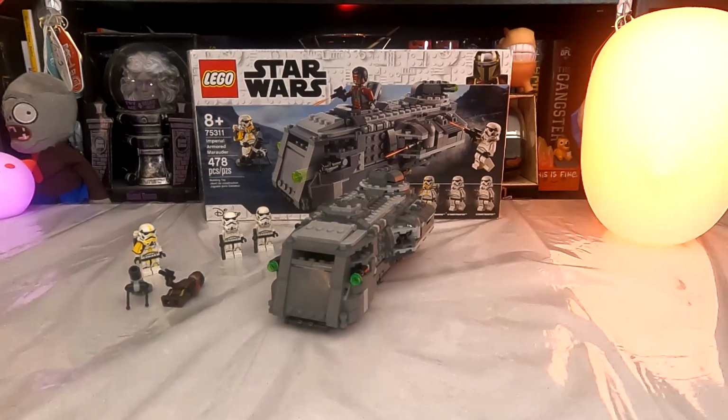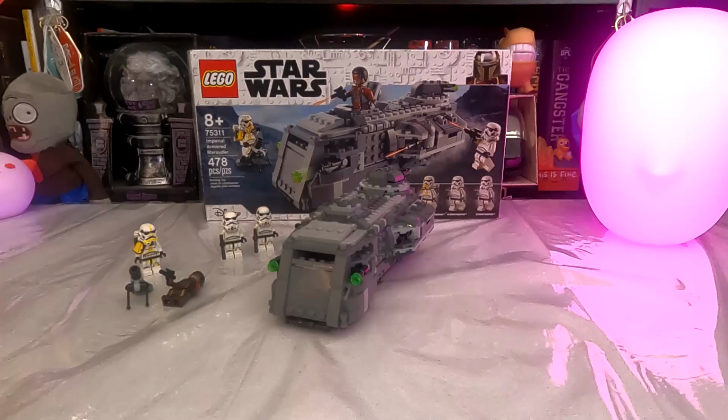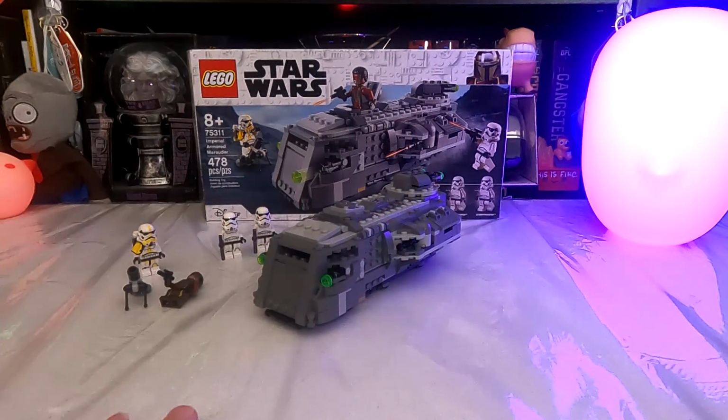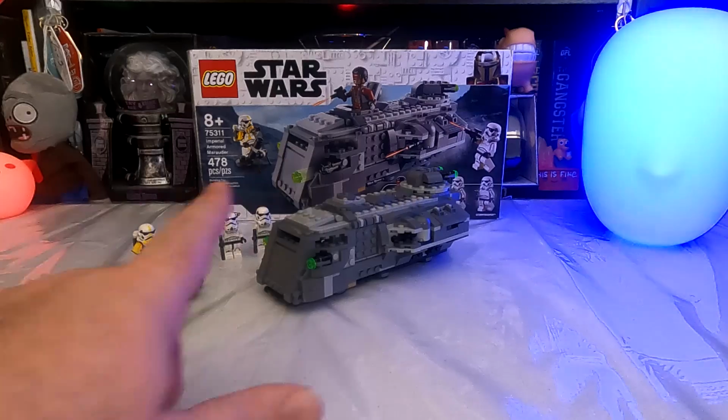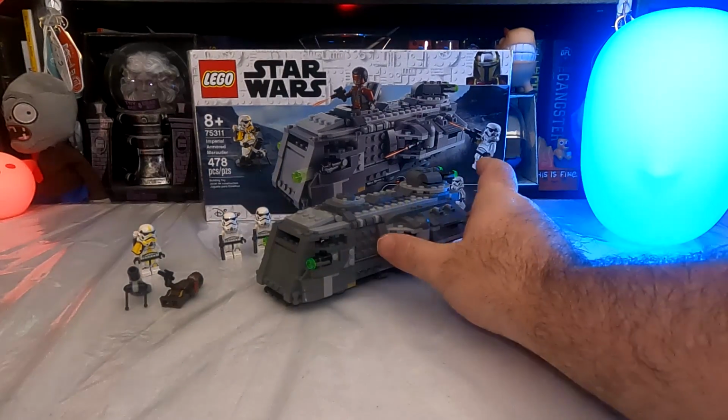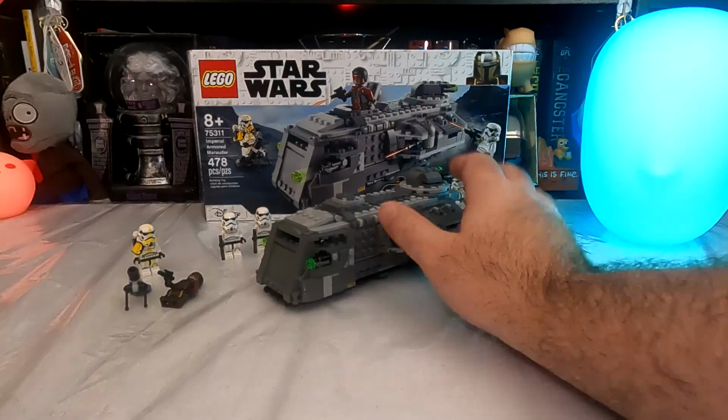I mean, it would be nice if it felt a little more proper scale to the way it does in the show, but it also would probably cost a lot more than $40 if that were the case. I think it's what this was. It was like $39.99. It is still available. It's only been out for a few months. It has not been discontinued yet.